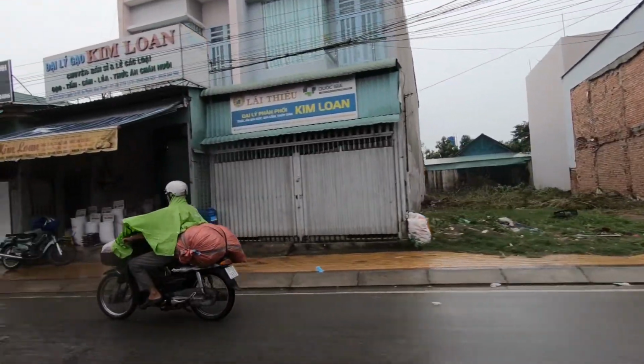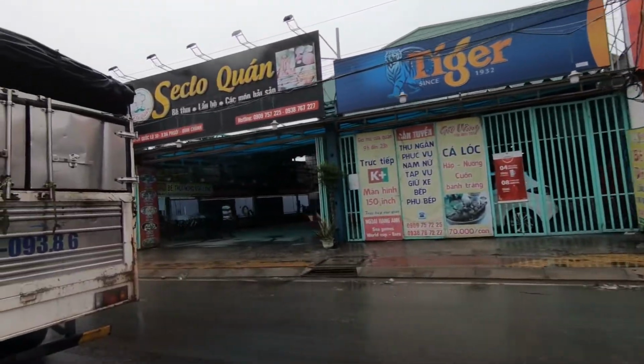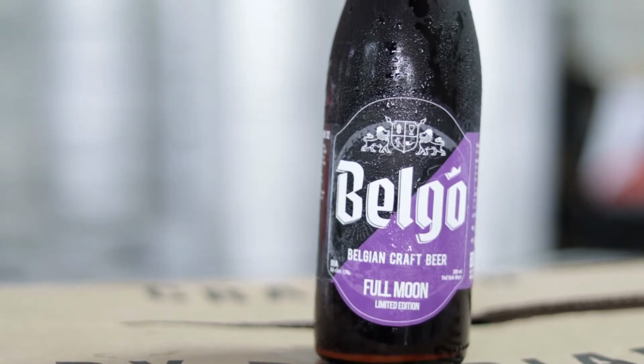Okay, so back in the cab, we are on our way to the Belgo restaurant, where we are going to do a taste test of this elusive little beer. Can't wait.